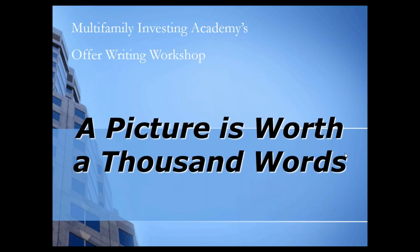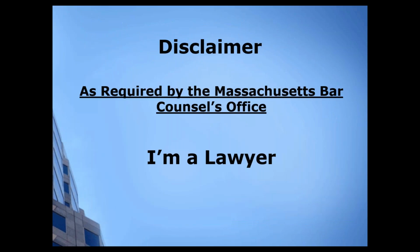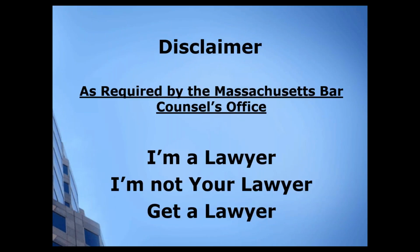But what I want you to do is learn how to look at these pictures. Many of you will never even go to these properties. The deal will never get past go. But I want you to look at these pictures with a very wise eye and be able to pick up on things about the property just by looking at that picture. Let me give you a couple of examples. But first off, disclaimer, I'm a lawyer. I'm not your lawyer. Get a lawyer.